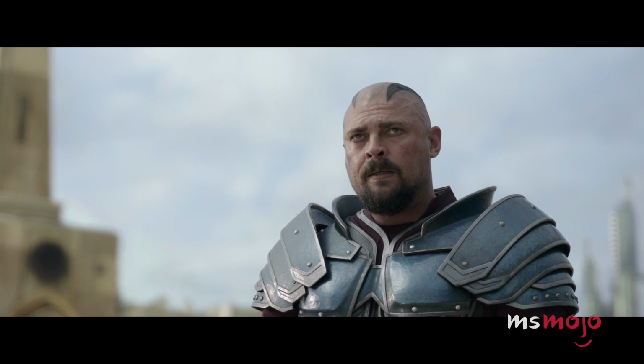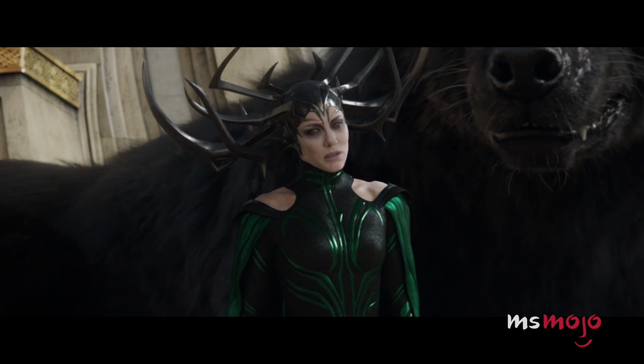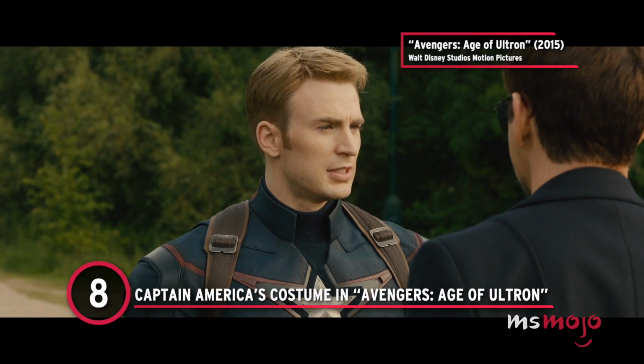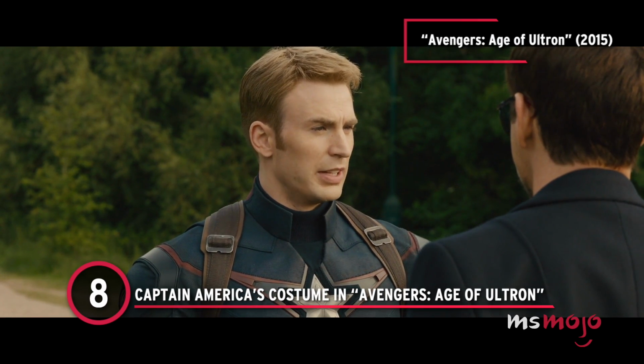Kudos to her for crafting an outfit timeless enough to hold its own even thousands of years later. Number 8. Captain America's costume in Avengers: Age of Ultron.